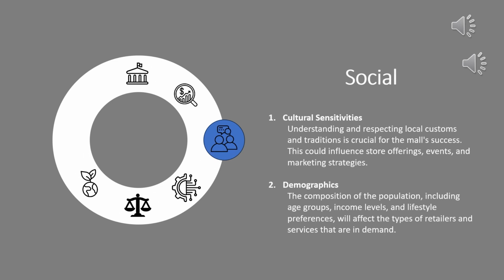The next aspect we're going to look into is the social aspect. We need to recognize and respect Bruneian customs and traditions because this is vital for the success of Annajat Complex. Being culturally aware can significantly impact business decisions, from tailoring store offerings to planning events, and also creating marketing strategies that resonate with the local community.